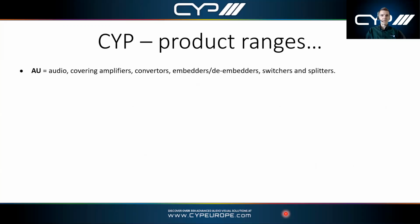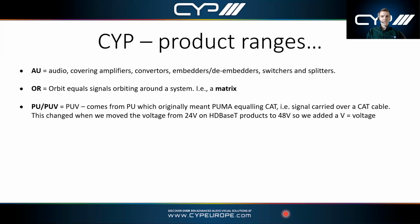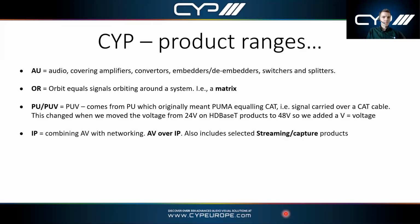So a lot of our products start with AU, which, as you can see here, is something to do with audio, either converters, de-embedders, embedders, switches, but audio products. OR, which is our matrix range, so something orbiting around a system, orbit OR. PU and PUV, we cover a little bit more, but that's based on the word puma, meaning cat. So basically signals over cat. Again, we cover that a little bit later today.